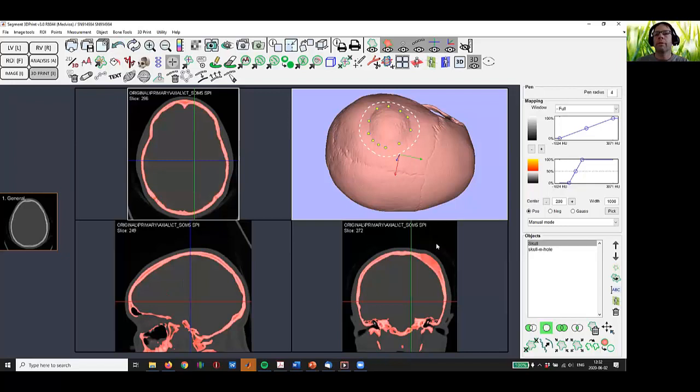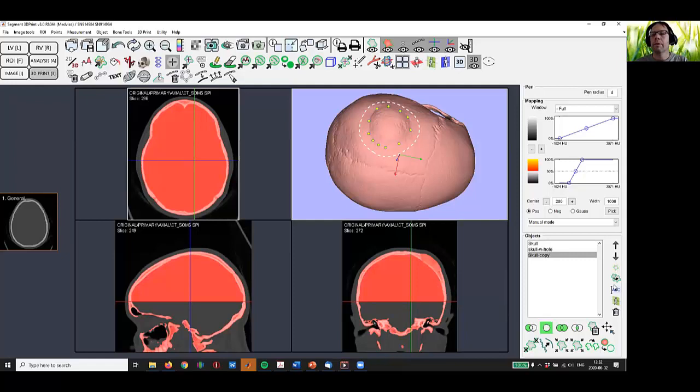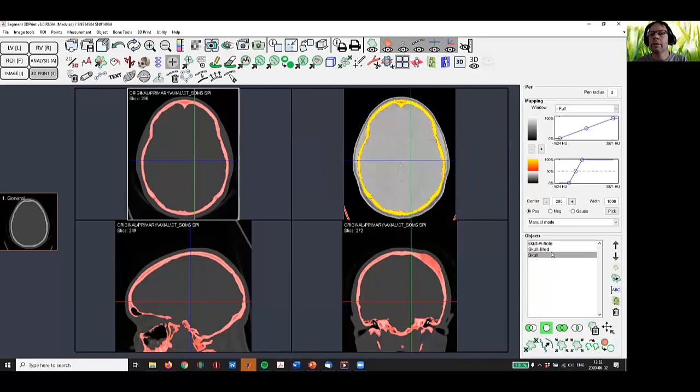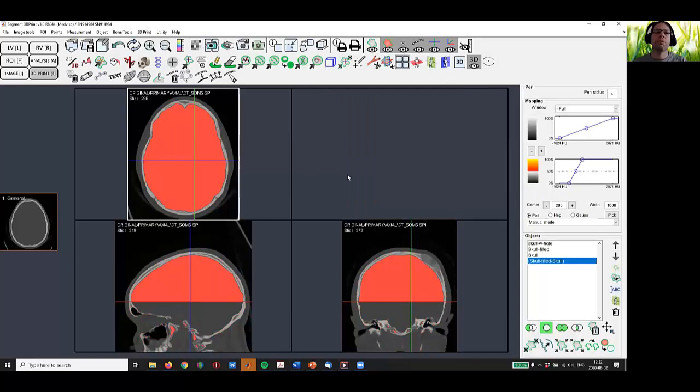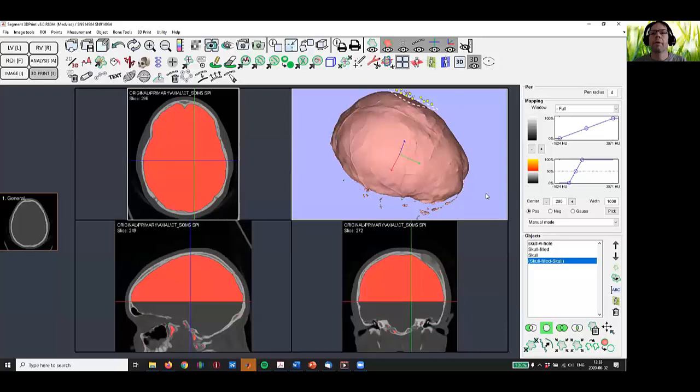So first I make a copy, and then I fill it. And I call this skull filled. So if I now take the skull, and then I subtract them from each other, I get sort of the inside. So basically I get the brain.